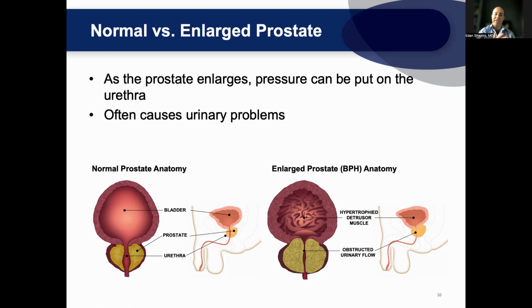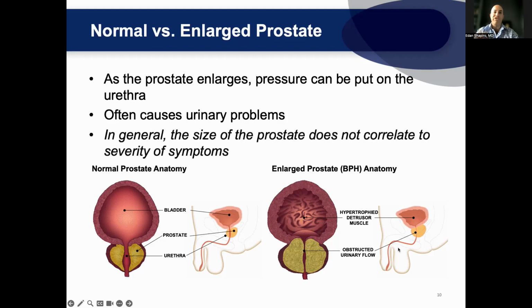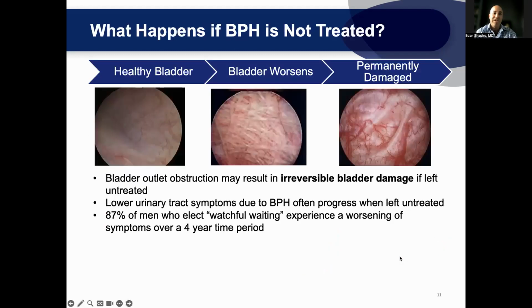That's not a good muscle to get stronger. Like the heart, when this muscle is getting overworked, it can start to deteriorate over time. And in general, the size of the prostate does not always correlate with the severity of the symptoms. So this shows what I was just talking about: if you have an enlarged prostate, and that results in the bladder having physical changes to the muscle, if you don't do something about it in an appropriate time, it can, not that it does, but it can result in some irreversible damage if it's left untreated.